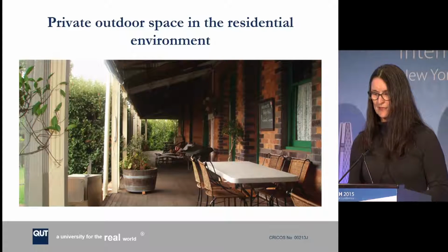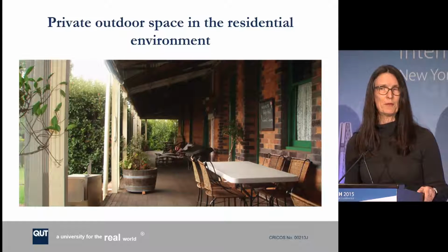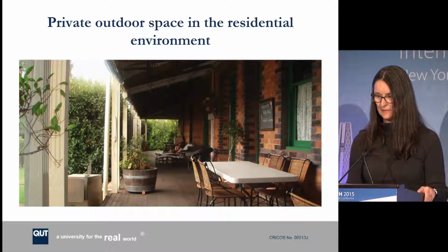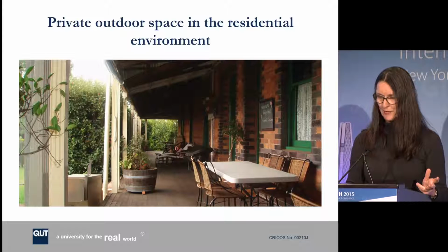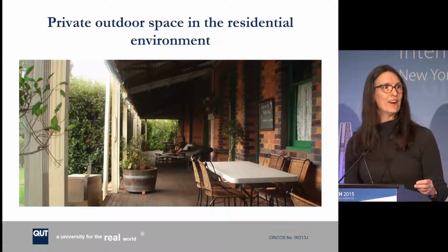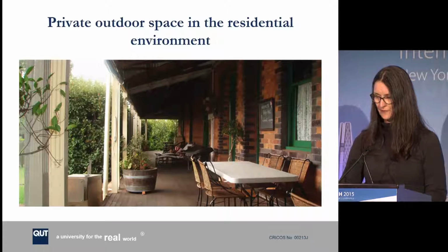Now, it's well established in social science literature that residents' livability expectations of a dwelling place are derived from pleasurable physiological and psychological experiences. And in the residential environment, which is made up of the dwelling, the neighbours and the neighbourhood, private outdoor space is an extension of the home and offers residents access to the external social and physical environment with some degree of privacy and territorial control.